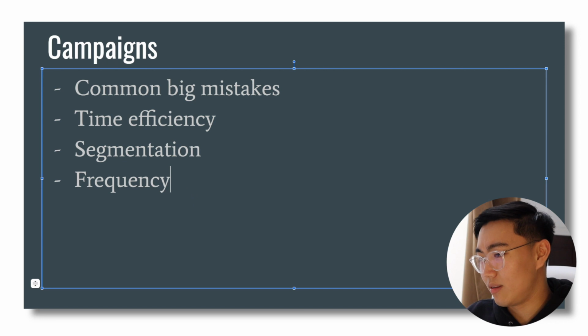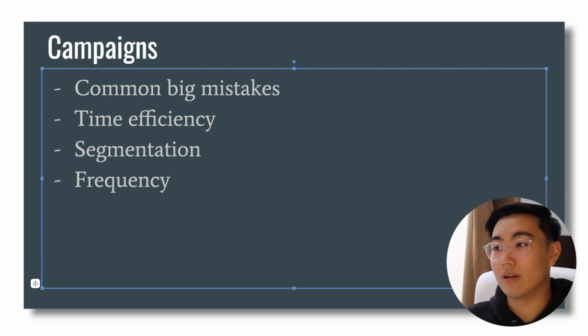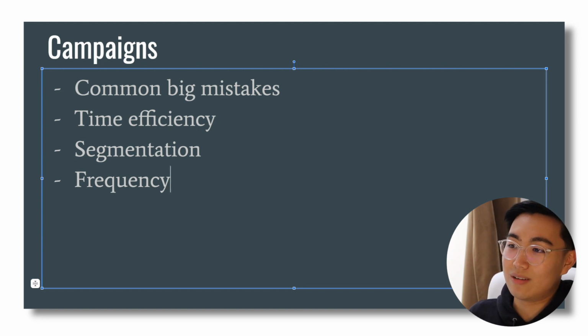Next is frequency. This is a huge question I get asked all the time: how many campaigns should I send? And again, the same question gets asked about flows, like how long should my flow be? And my answer to that is, how long is a piece of string? It's however many you need it to be.